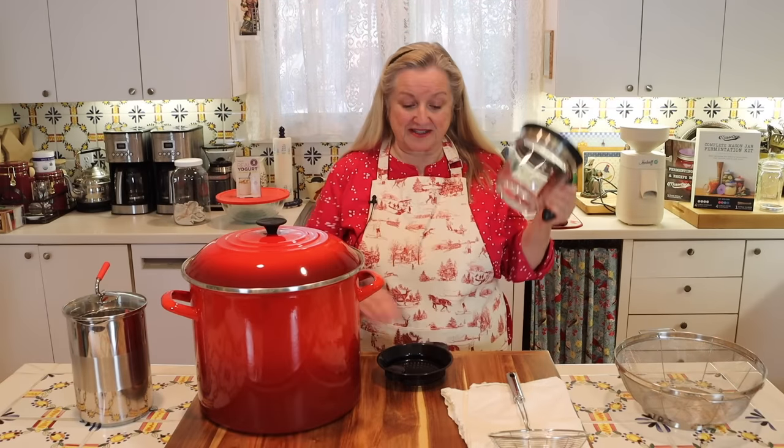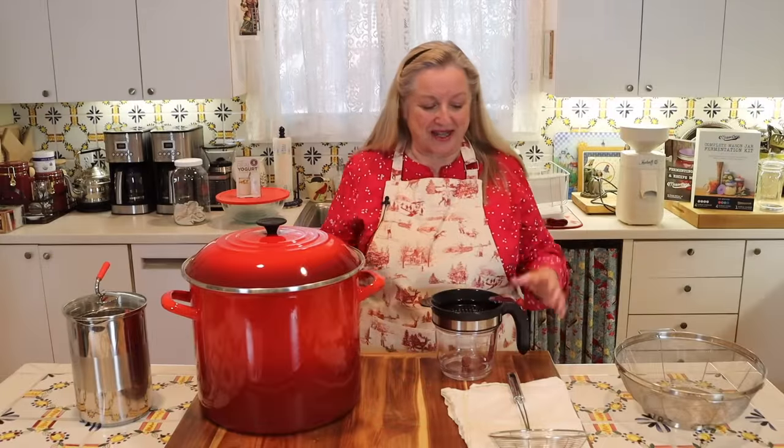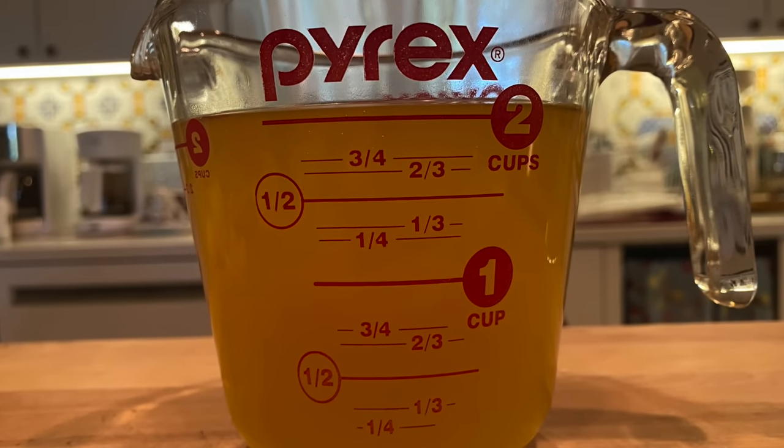But I love this because I like to separate the fat from my beef bone broth or my chicken bone broth, whatever I'm making. I make a lot of beef bone broth. And that way I have a beautiful clear broth that I can use in place of water when making soups and stews, in place of water when I'm cooking grains like rice or other whole grains. It makes it a very versatile liquid. And of course, when bone broth is defatted, it makes a wonderful sipping broth.